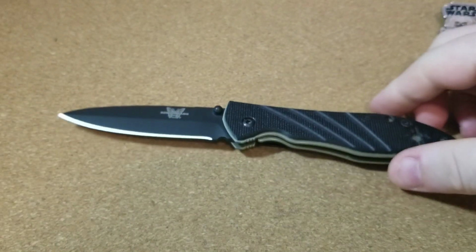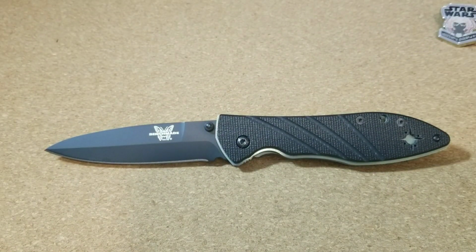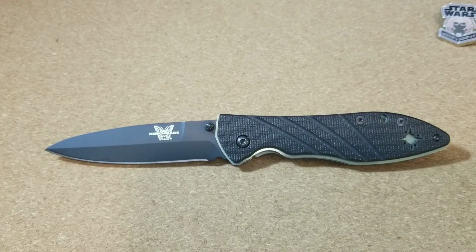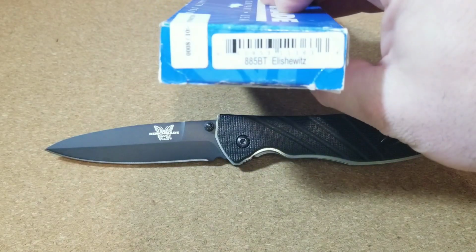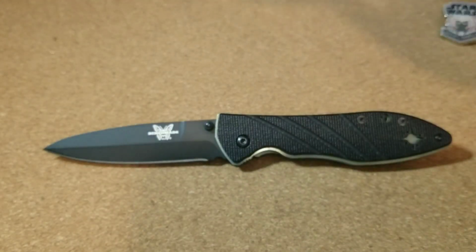So here's a Benchmade, and this is an Alan Elishewitz design. Let me see if I have the box nearby. I think I do, and I want to grab it. So, yeah, this is the 885 BT Alan Elishewitz first production. This is number 8 in that first production run.